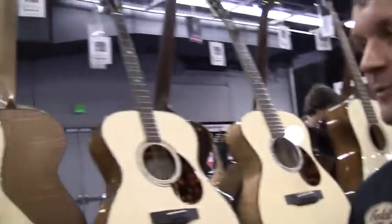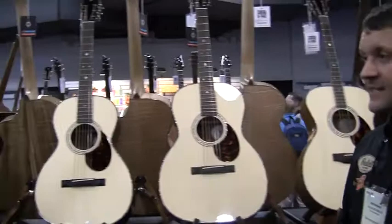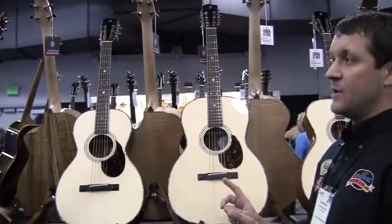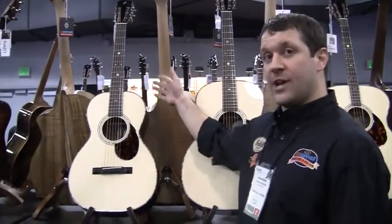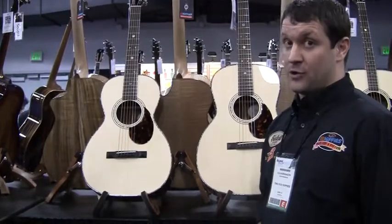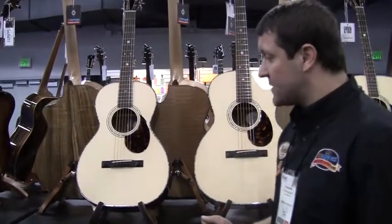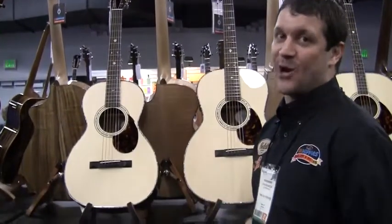So what I'd like to do is introduce you to our masterclass revival models, which we have on this table right here. We have essentially 6 different body shapes that we are working with, all based around a very similar appointment setup. The first one right here, which is a brand new shape for us, is our Breedlove Parlor shape. This is a smaller design. It's a 12 fret to the body, and this one has the name of the Sparrow. We call this model the Sparrow because essentially it is our songbird.